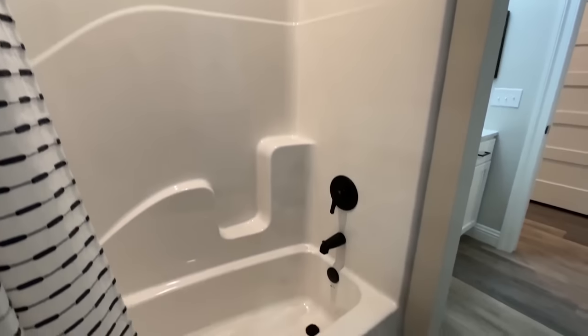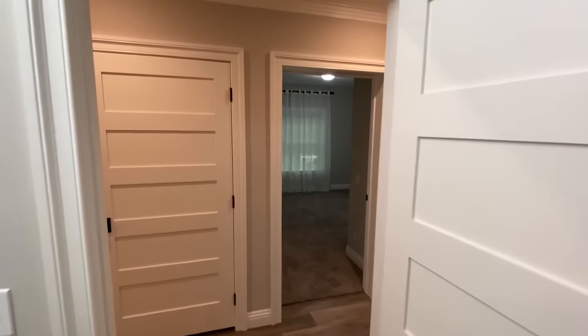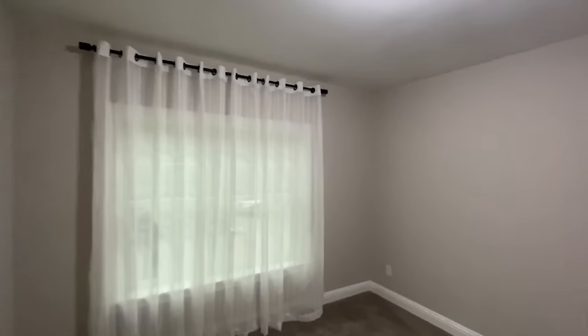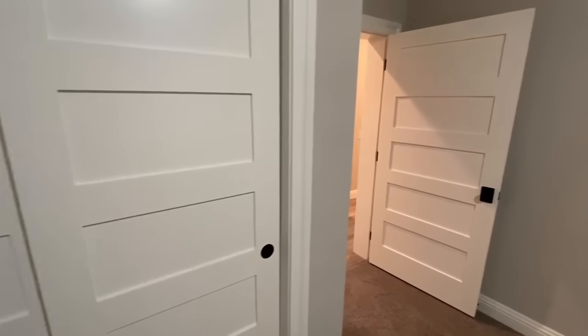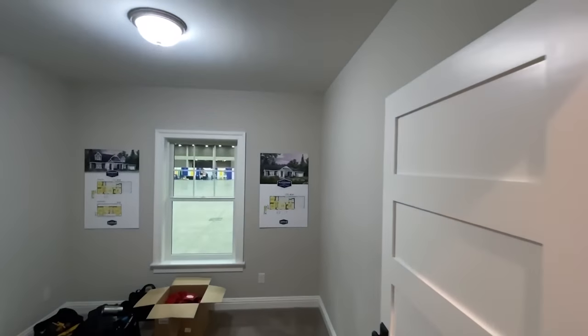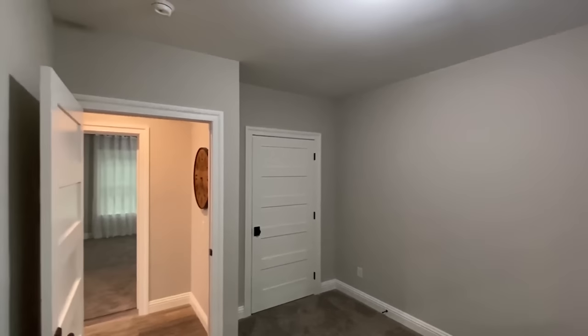Got the shower and tub combo in this guest bath. Some sliding doors. Awesome. I've never seen a home like this, to be honest with you guys. This house is just next level. With all the upgrades. I see a lot of people commenting about the countertops. They wish they were nicer in these homes. That in there is hands down some of the nicest countertops you can buy.